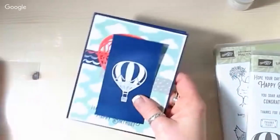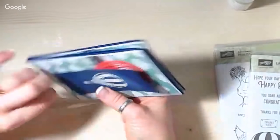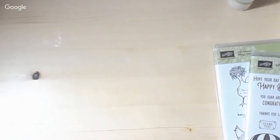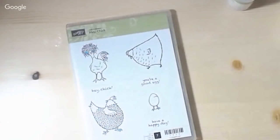Okay, let's move to the next goodie, because the next one's my favorite. And you're all going to be completely shocked, I know, that we are going to be using the Hey Chick stamp set. Now, if you don't know me, you don't know that I have chickens, and I have kind of a little bit of an obsession with them.